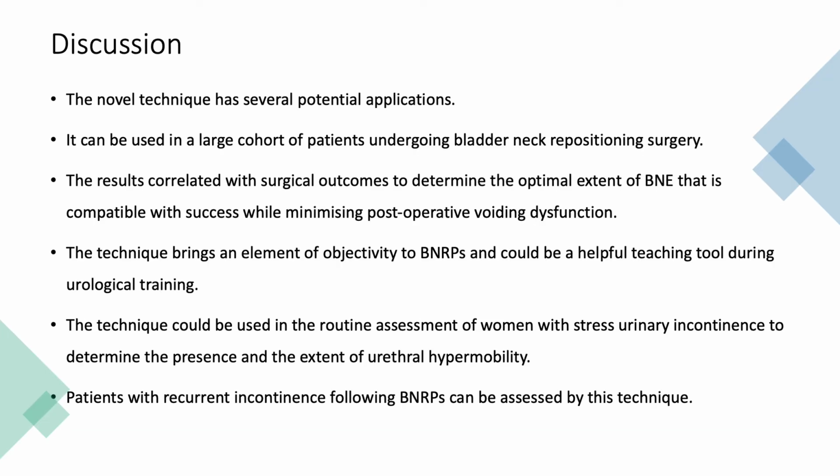Discussion. The novel technique has several potential applications. It can be used in a large cohort of patients undergoing bladder neck repositioning surgery, with the results correlated with surgical outcomes to determine the optimal extent of bladder neck elevation that is compatible with success while minimizing post-operative voiding dysfunction.